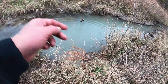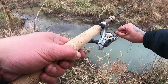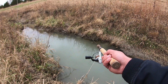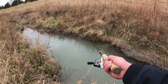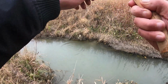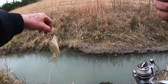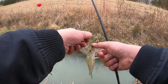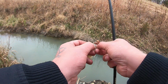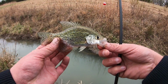I'm trying to eat these guys. I had no idea he was gonna hit that, honestly. I didn't really expect anything to be in here, but pecking. There we go. Is that a crappie? It's a crappie. Oh, that's awesome. Super tiny little crappie. It's a day of tiny fish, but that's great. Tiny little crappie. That's pretty awesome.